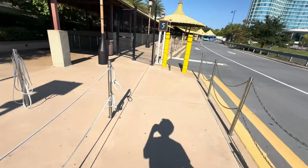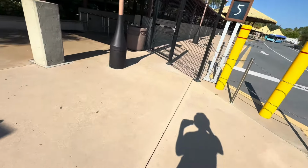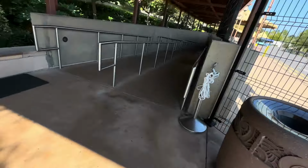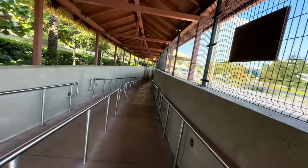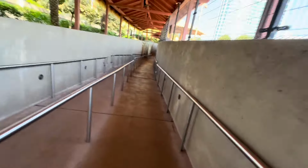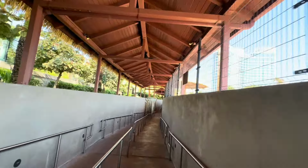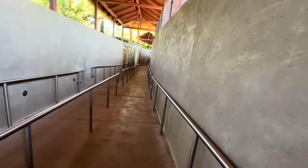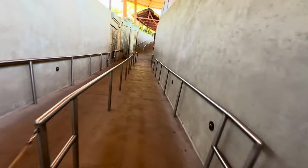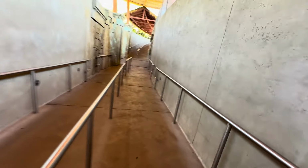So then, unfortunately, I couldn't film the buses. That's because I was standing and there were no seats. So now we've got to go down the underpass, which is right here, that will take us into the grounds of Volcano Bay. Of course, we've got some ceiling fans here. Very impressive. So we're just gonna go down this ramp, and then we're gonna come to a turn point.